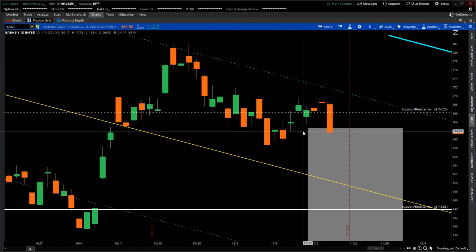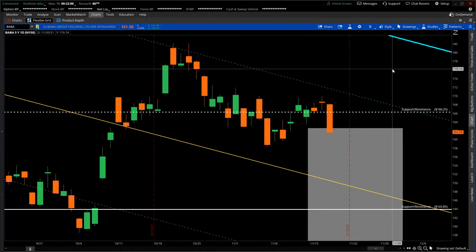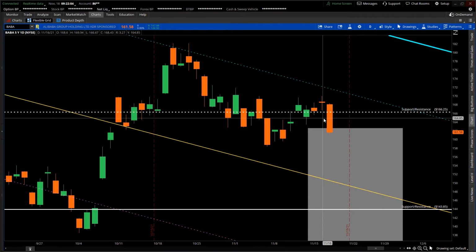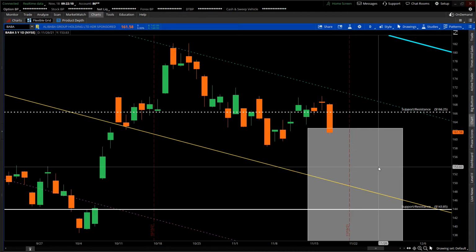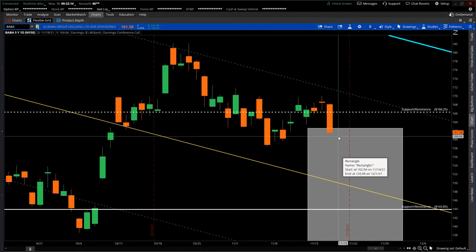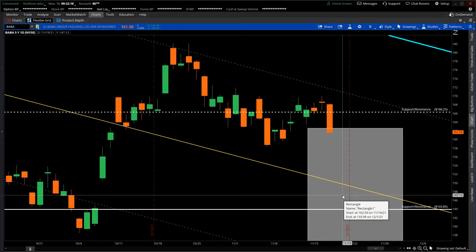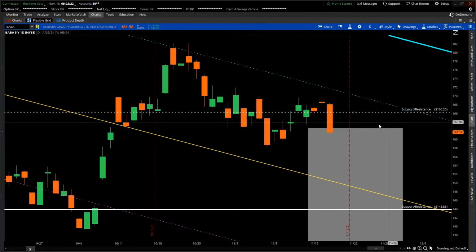My initial review was back in October, and in that recording, I identified the support and resistance levels. And also in that recording, I indicated that this gray box was an area of interest because I was anticipating either a break towards the upside or a break towards the downside because of this falling wedge pattern right here.